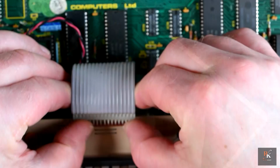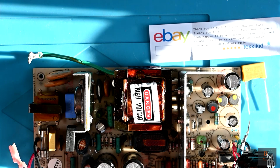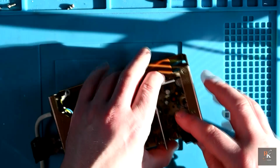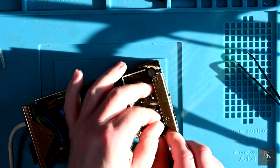So I've now had the delivery of the missing X2 capacitor I required to finish this. Unfortunately, I only got one of those in that colour, so I'll have to use a slightly different one, but still 0.22 µF. So let's get these finished off and the rest of the power supply put back together. So that's the power supply back into a position where I can test it.